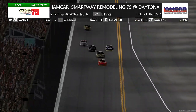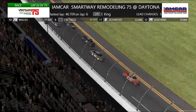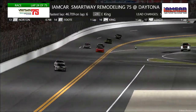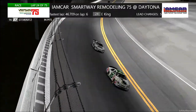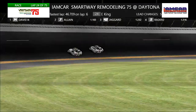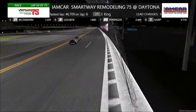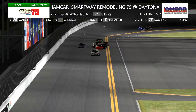Right now, Todd up to P2. Look at the 7 machine up to second here. Good run for Todd, up to P2. Now, they will run down Davis, your race leader. You see Davis right up in front of them. That pack of cars will run these 2 down here in a few laps. So Todd in great position out front of this pack that's coming down the back straightaway right now.